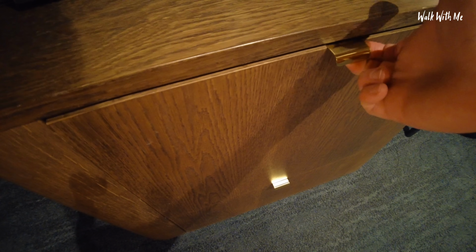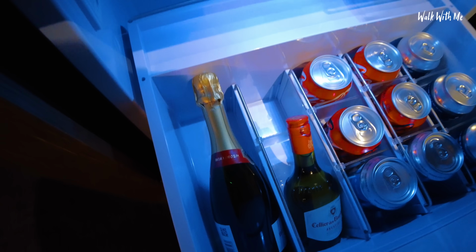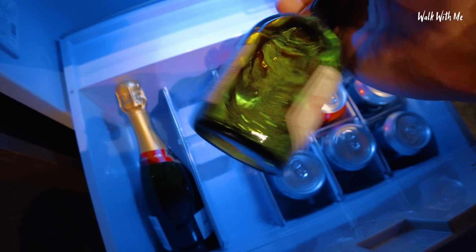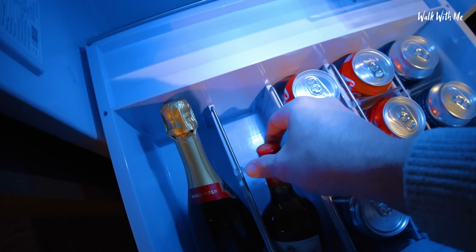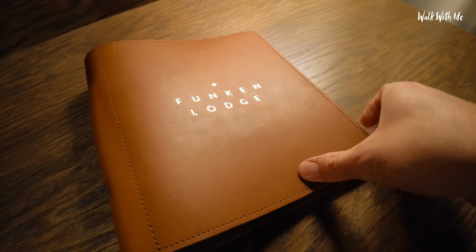And the minibar is in here. Look at that. I have some champagne. Where's the rest of the wine? Got some Coke. Got a TV, a little reading light, and what looks like a book.